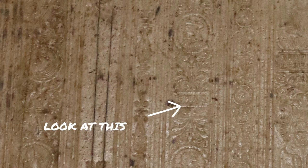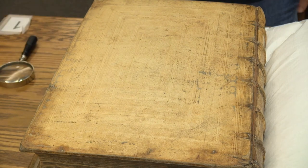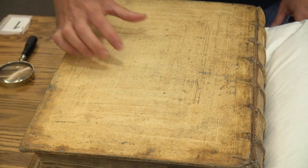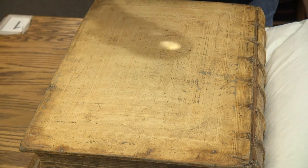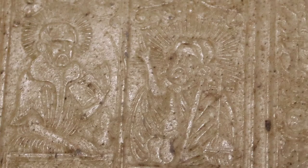Here's one of them, E-R-A-S, short for Erasmus, the famous Dutch humanist, who's a contemporary of Vesalius. We move inward, and then we get these wonderful panel stamps, four of which, each individual with a halo, likely a religious figure or saint, followed by a motto.